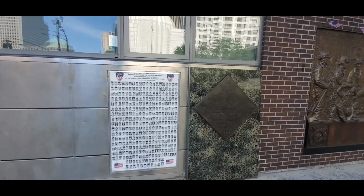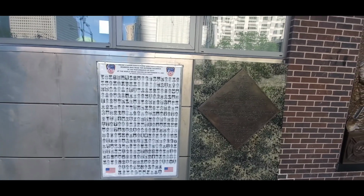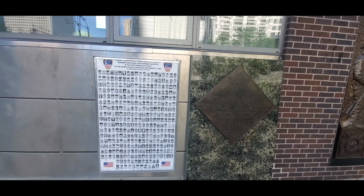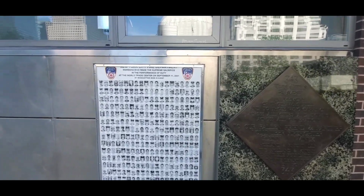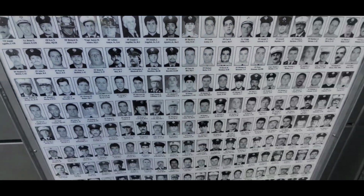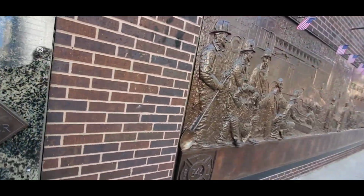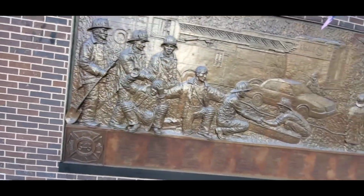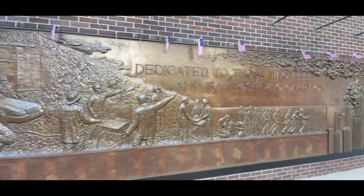This is the Firefighters Memorial. I believe it's 343 firefighters lost their lives on September 11th, coming to the aid of their fellow New Yorkers. And we'll just pan through there a little bit. And then we're going to walk down the bronze relief here so you can see it. I'm going to go fairly slow.